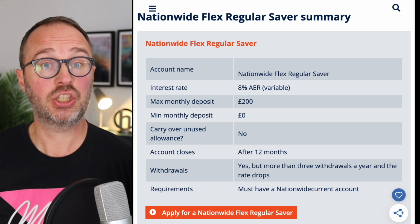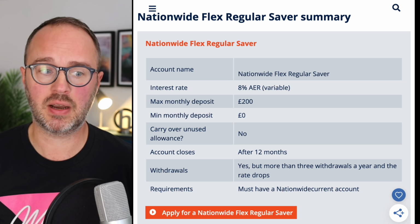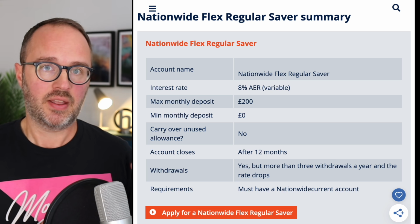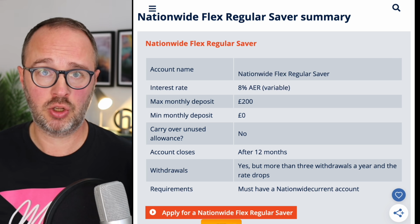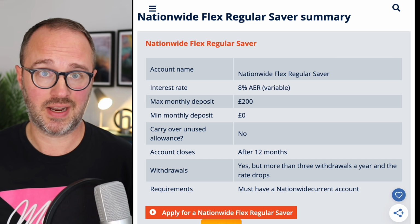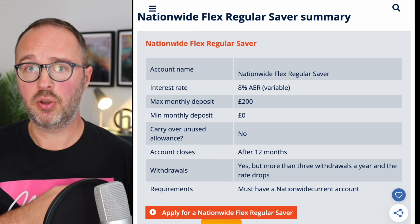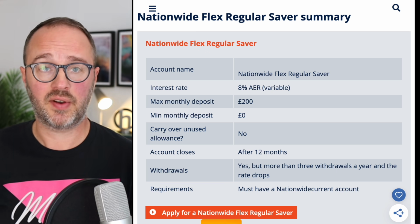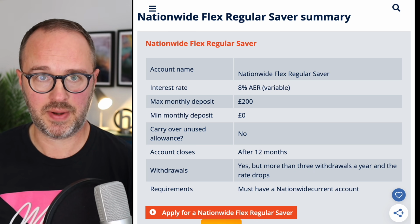Now, this is called Issue 2. There is already a regular saver that hasn't been available for a few months now, but you might already have this. That's fine. If you've already got one that's open, you can open up one of these new regular savers as well at 8%. The old one's not going to change. That's still going to be at whatever rate you've got on it, but you can open up an additional one. However, you can only have one of these 8% paying accounts per person. So you open it up and that's it.